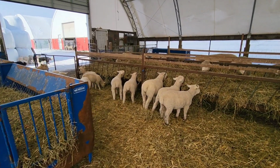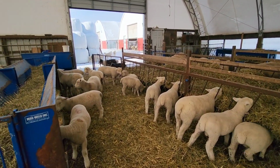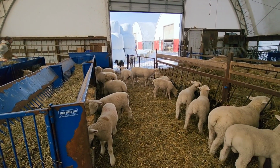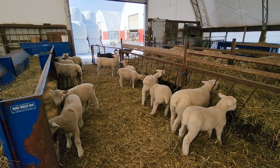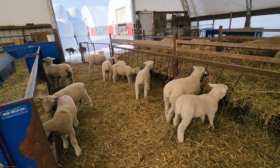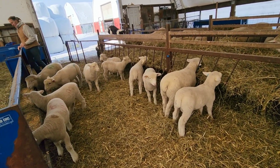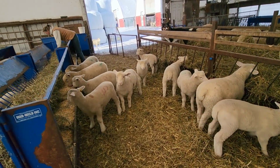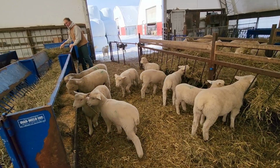But you see, nobody's shivering, just the humans. The lambs are all looking good. You don't want to see a lamb shivering. It's definitely not a good sign. It's probably ill if it's shivering because generally they don't shiver at all. Even that little wool that they have is plenty to keep them warm.